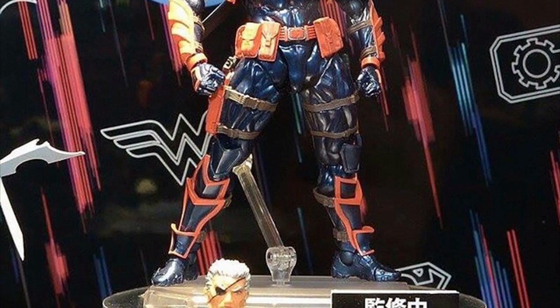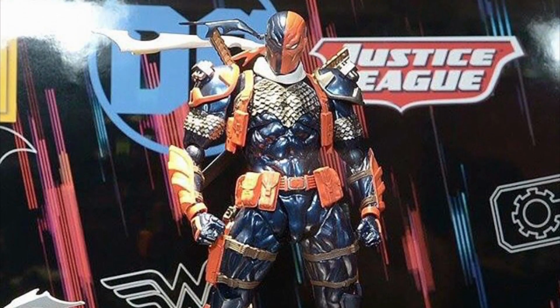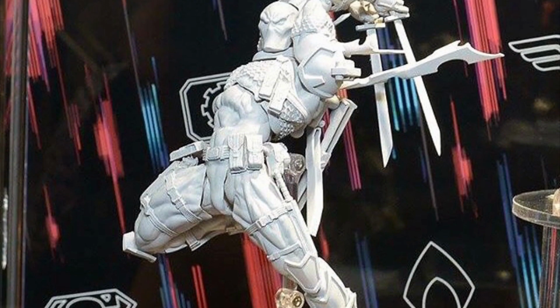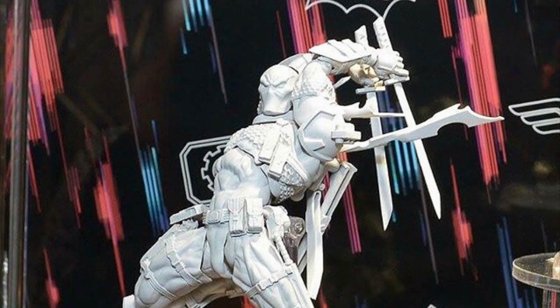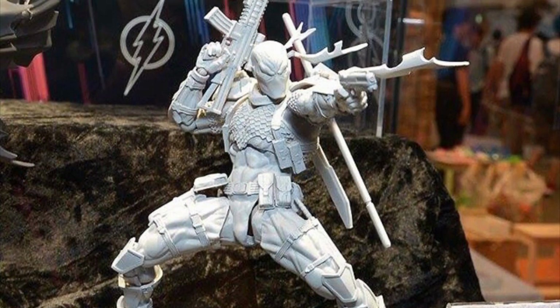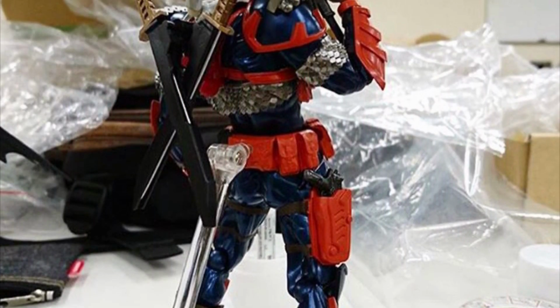And Revoltech did reveal an amazing Yamaguchi Deathstroke, and it actually looks pretty damn cool. Even the unpainted prototype looks pretty awesome. You know you're going to be able to get him into pretty much any type of pose you want, so if you really want a Deathstroke figure where you could put him in all types of dynamic poses, this might be the route to go.